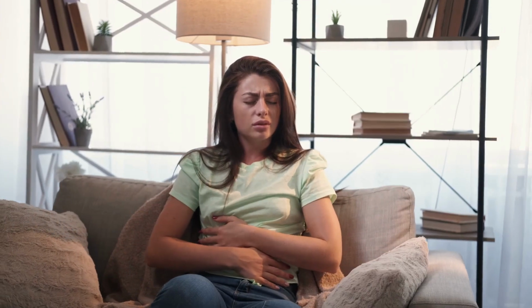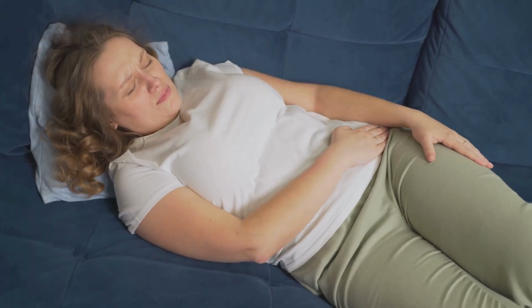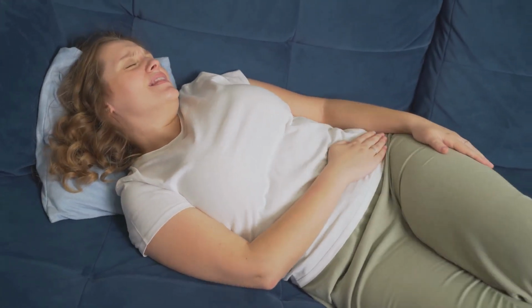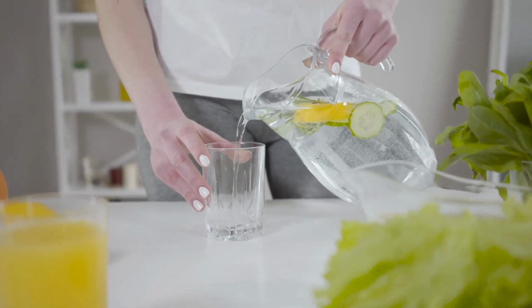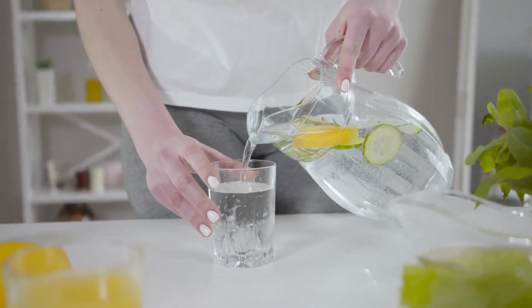Now let's talk side effects. The duck flower detox is not a walk in the park. It's common to experience several bouts of vomiting and bowel movements, which admittedly can be quite unsettling. But there's more. You may also experience mood swings, nausea, diarrhea, hot flashes, stomach ache, and even dry hives. But here's the thing. While these side effects may sound extreme, they're actually a sign that the detox is working.